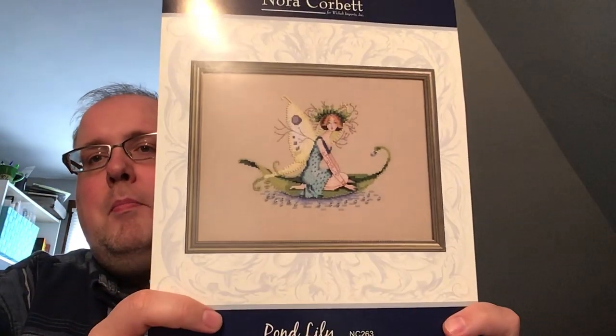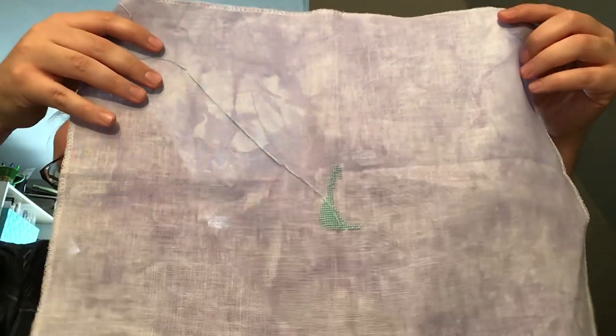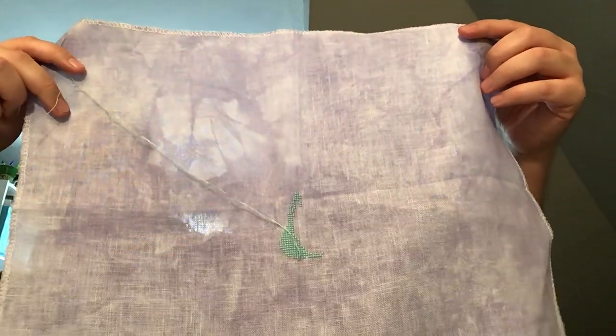This is Pondlily Pixie, and this was a December 2019 start on lilac 32 count Belfast from Fabrics by Stephanie.